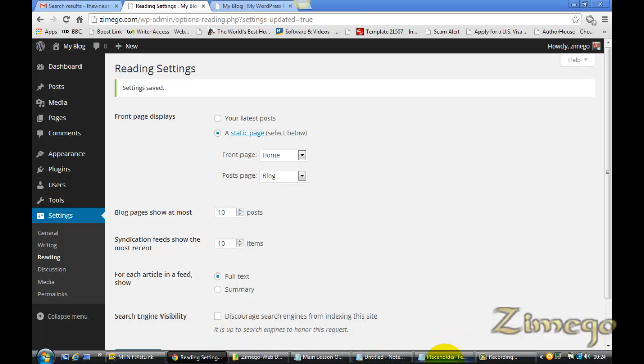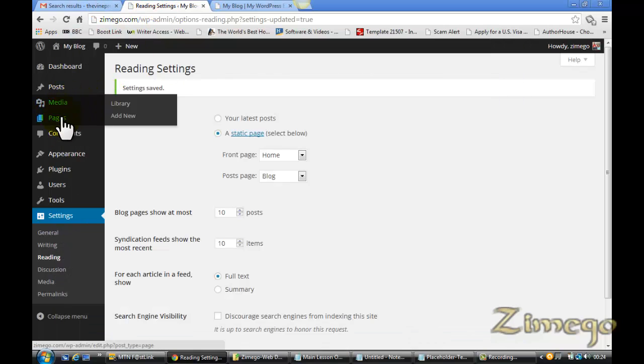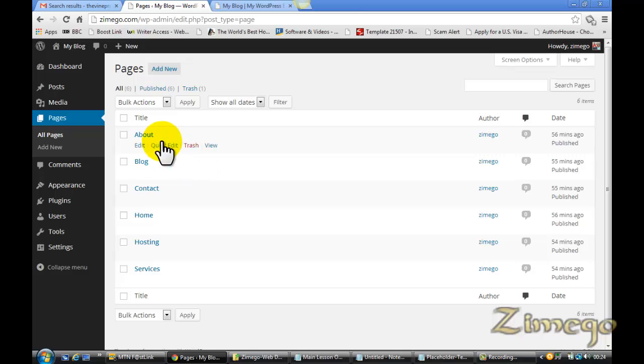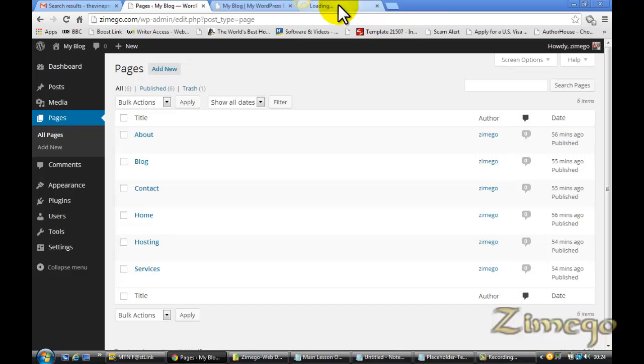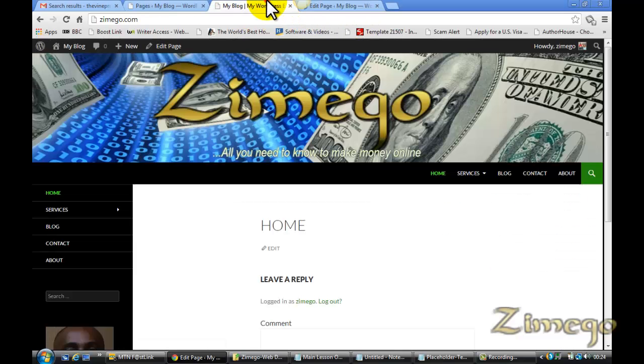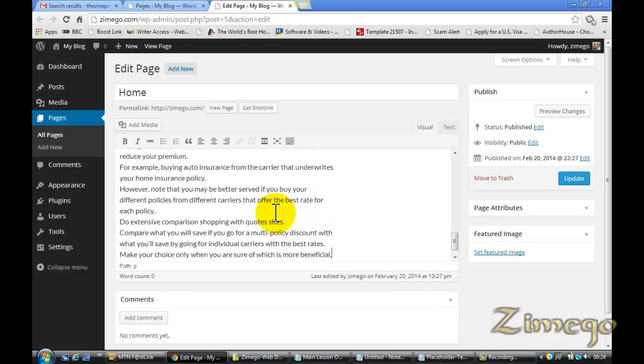So the first page we will be working on will be the home page. So we go back to pages and click all pages. I'm starting with the home page. Let me right click, edit. So now I want to edit the home page. See, I've pasted in content.